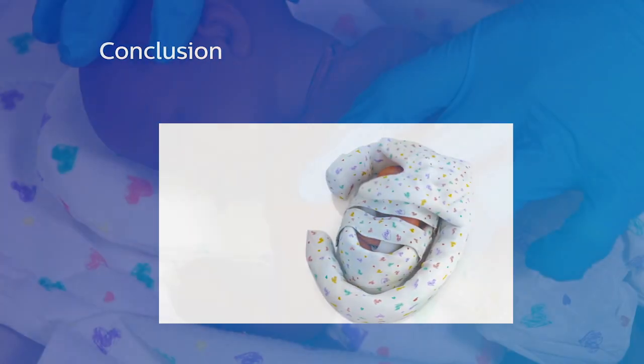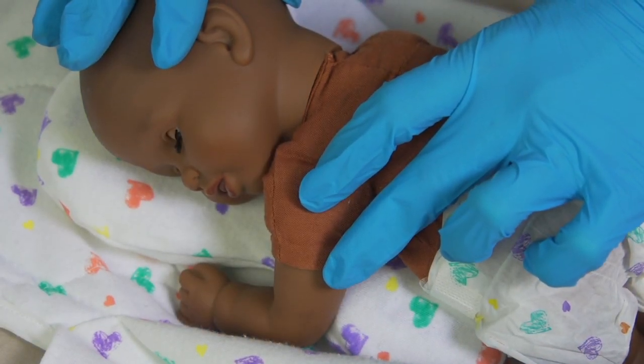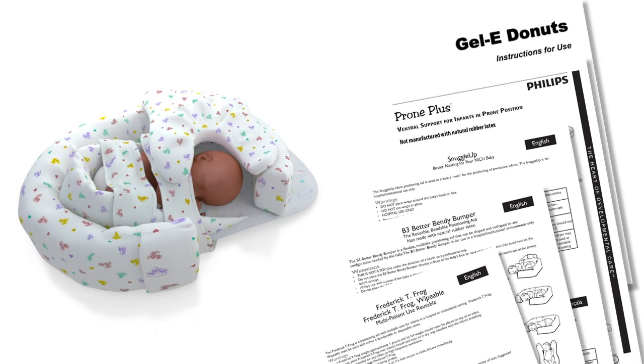This completes the in-service video on the Philips Infant Developmental Positioning System. For complete information regarding the proper use of the products, related specifications, and cleaning, maintenance, and service, please refer to the Instructions for Use manual for each product.